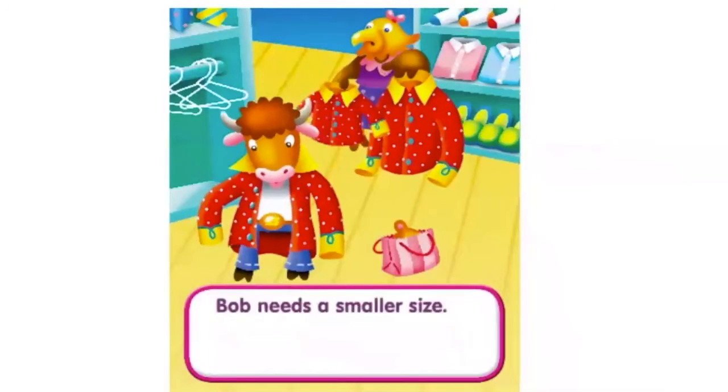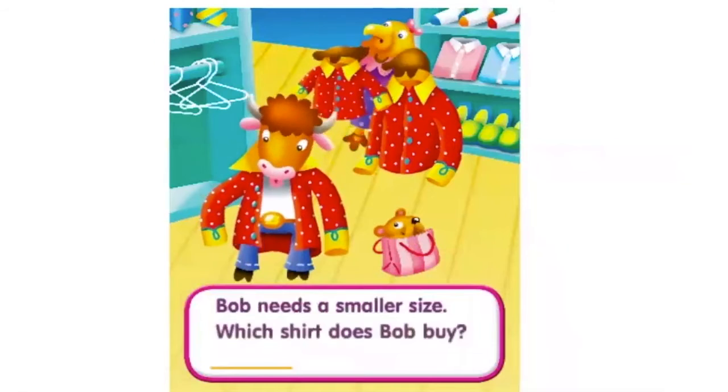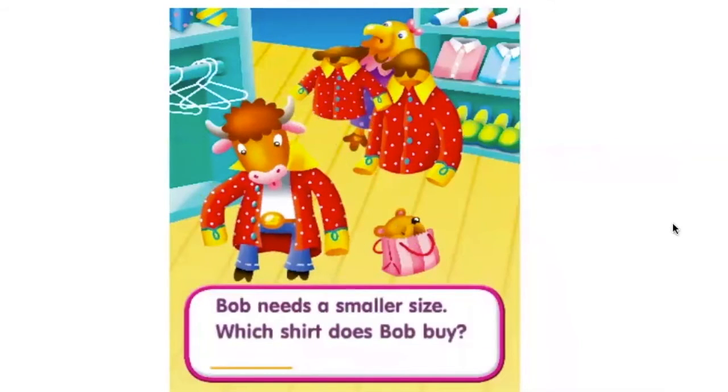Bob needs a smaller size. Which shirt does Bob buy?